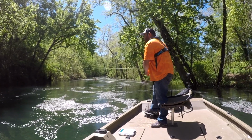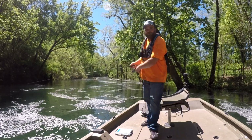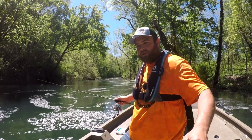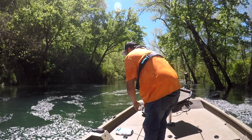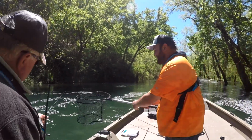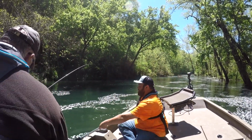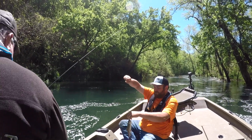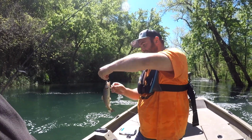There's so much structure in there. Usually I like to wear my sunglasses when I... Oh, Anthony's on top of them today. Here, come up here to the front of the boat. All right, they might be liking that sculpin a little better than my white jig today. Oh, you're good. I could probably just land him. There's another one. Anthony 2, me 0.